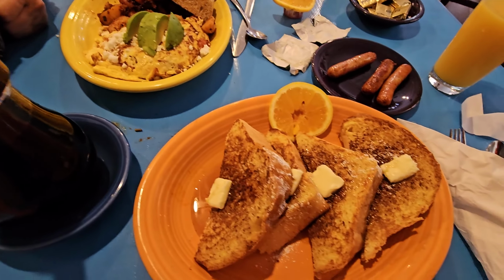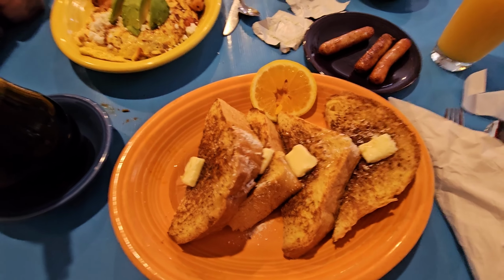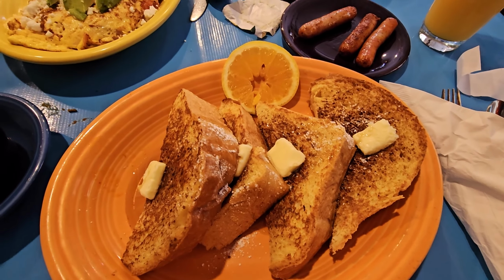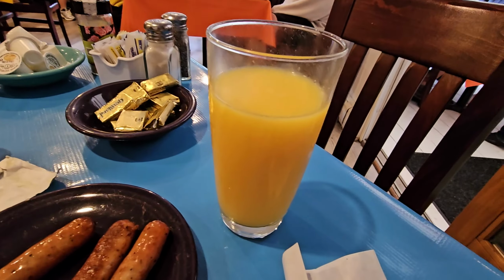Now I have just put together my French toast here. I just want basic French toast and some sausage. And it smells really good. And then we got our freshly squeezed orange juice. That was yummy. That was good.